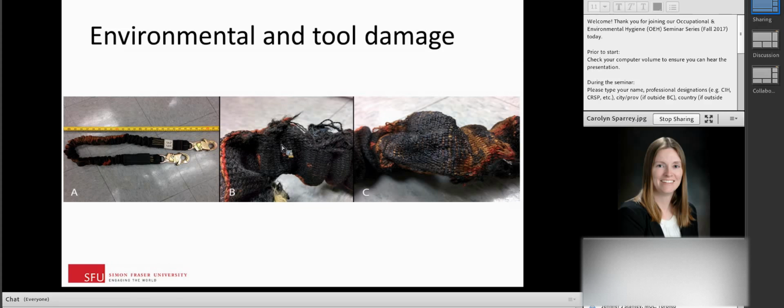So what we wanted to do was look at the effect of tool damage on these lanyards. What happens when you give these lanyards to a bunch of welding students and iron workers and leave them alone with them for 2 weeks in their welding booths? They get exposed to everything: plasma torches, tools that are cutting. In this case, the red parts you can see, that's UV damage from the different tools they use. Once they were damaged, we put them through the same test again.